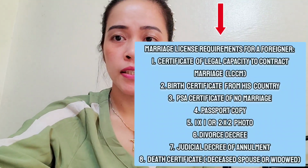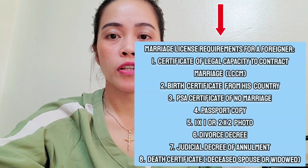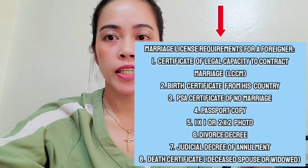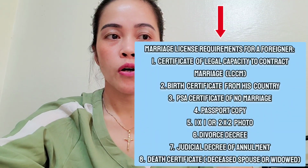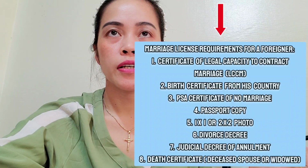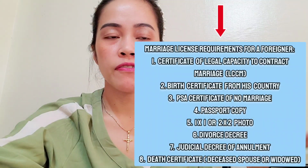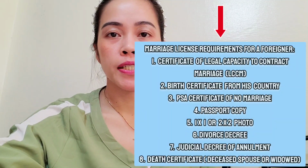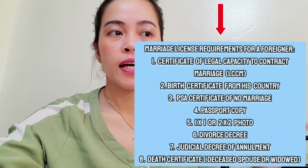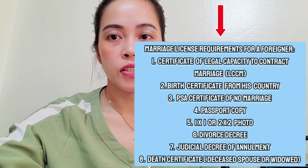So what my husband did before he came here, he already printed all the documents from that website. So once he got here, it was ready, and what we needed to do was go to the local attorney's office and make it valid. They have on their embassy website that you need to print that legal capacity and then bring it to the local attorney. So it's all valid and it's all done.